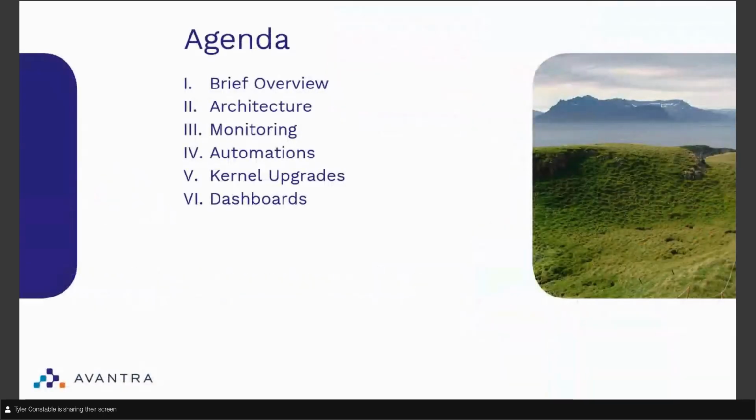So today we're going to talk a little bit about who we are and what we do. We'll kick off with a brief overview. We'll then get into a little bit about architecture. We'll talk about monitoring, which is really where we came from, and it's the core foundation of everything that we do, including the next step into automations. If you don't have a core foundation of the monitoring, you can't really do much with the automation. From there, we'll get into our kernel updates, and we'll end with dashboards.